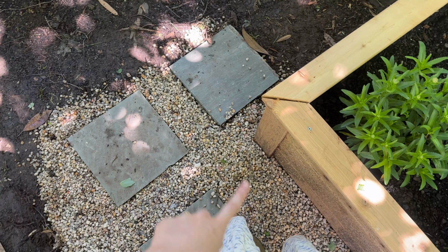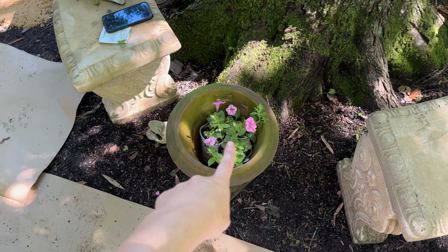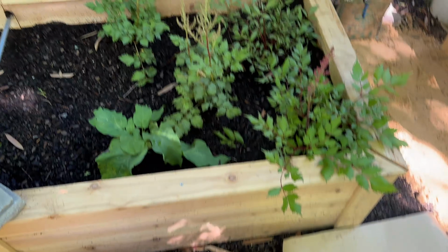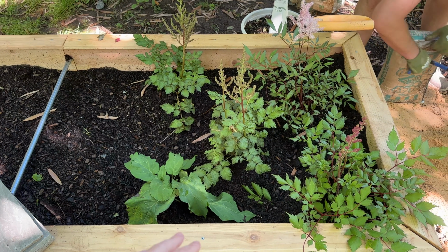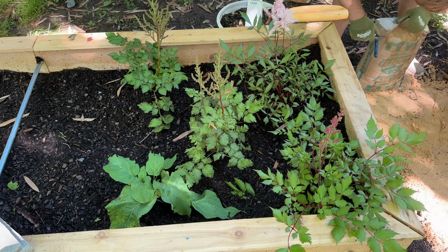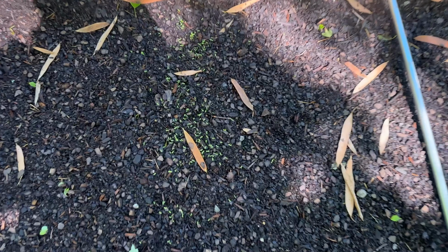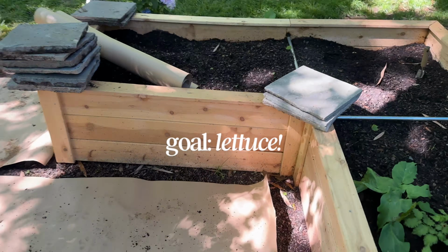A lot of stones, a lot of pebbles. We're adding this landscape barrier, and I'm gonna plant these today. We have some petunias and some geraniums over there. And then some more, this is a Virginia bluebell, which hopefully will thrive in the shade. And then I planted a whole lot of different flowers in these. There's already a lot of sprouts popping through, but here I have some space to work with.